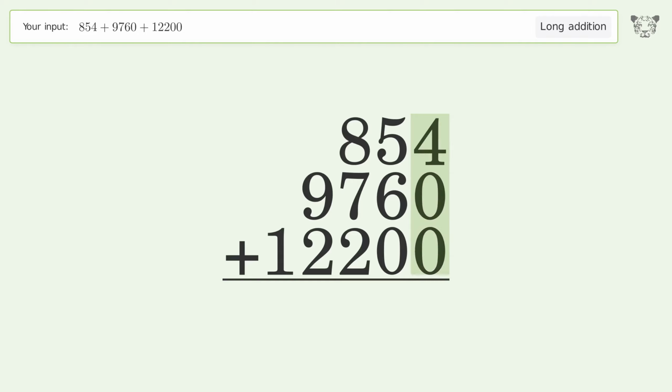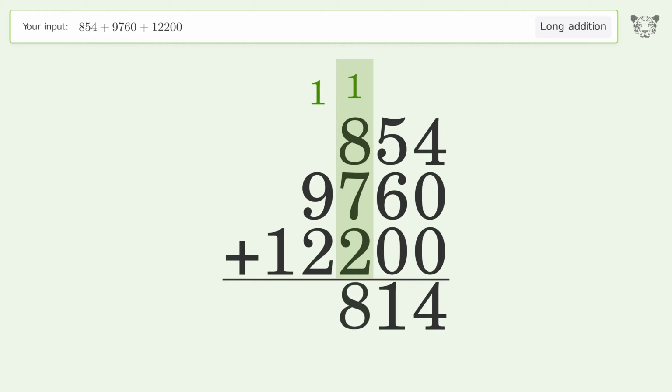4 plus 0 equals 4. 5 plus 6 plus 0 equals 11. Carry 1 to the hundreds place. 1 plus 8 plus 7 plus 2 equals 18. Carry 1 to the thousands place.